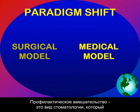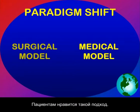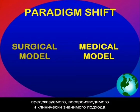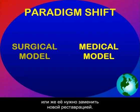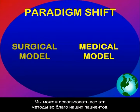Proactive intervention is a type of dentistry that should be understood and practiced. Patients love this approach. We don't want to watch and wait. We're able to map and evaluate caries scientifically in a predictable, reproducible, and clinically significant way. We can evaluate whether a restoration is repairable or should be replaced using the perimeter prep. The perimeter prep is an innovative way of repairing aging restorations. These are all things that we can use for our patients.